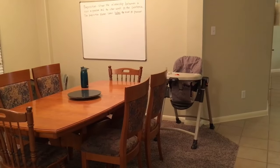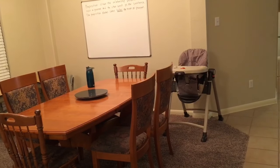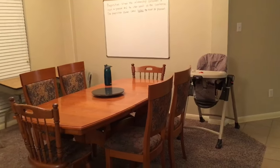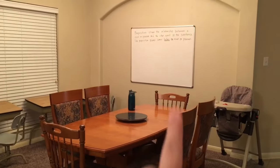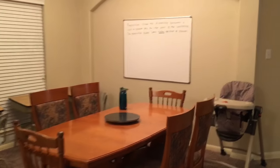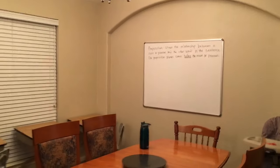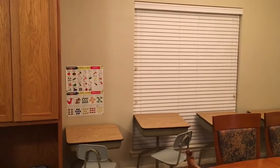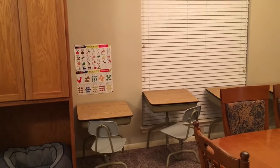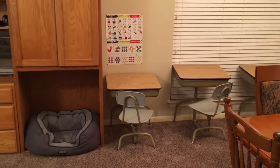I keep a high chair in here for Claire, just in case she gets fussy, she needs a snack, or she wants to color on a piece of paper. I can set that out for her and she's got something to do. We keep a big whiteboard right there, and that's just about all I've got up on my walls at this point. Obviously everyone needs a whiteboard, but I do have some ideas to decorate the room up a little bit. I do have some number and alphabet charts, and that's above my kindergartner's table, just to kind of help him remember how to write letters and numbers as he's working.